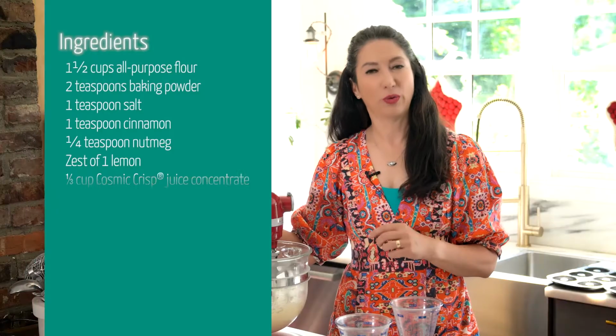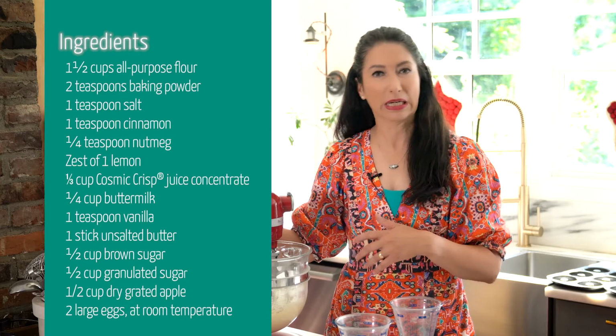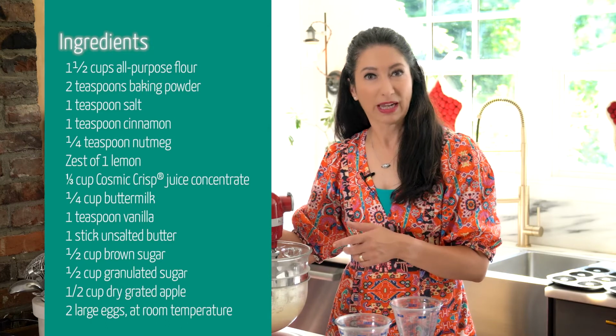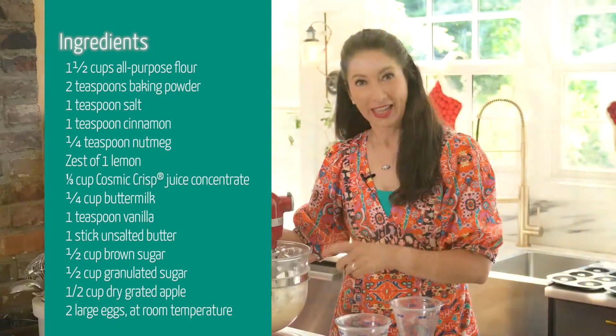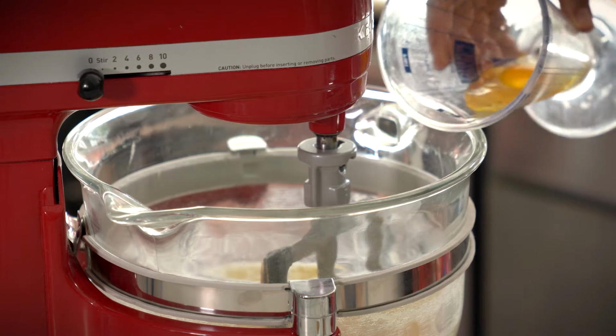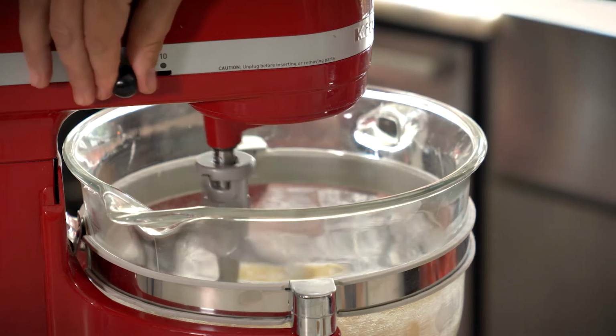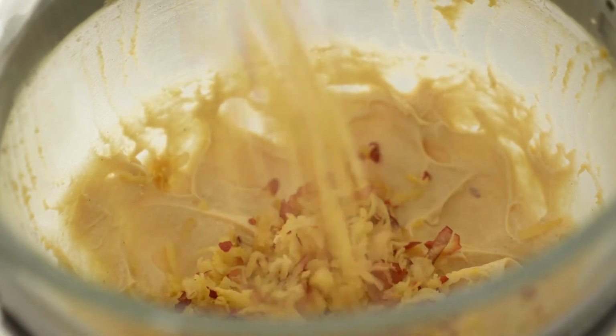These are cake donuts, so they bake up lickety-split. You don't have to wait for yeast to rise twice. All you have to do is cream together the sugars and the butter. Then you add your eggs one at a time. Add the magic ingredients.